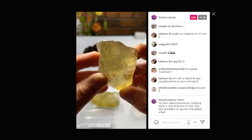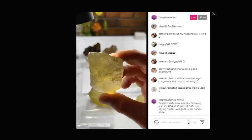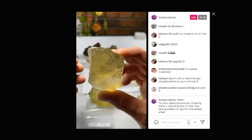Look at this one. This one's a little bit more of a brownish, blackish color.